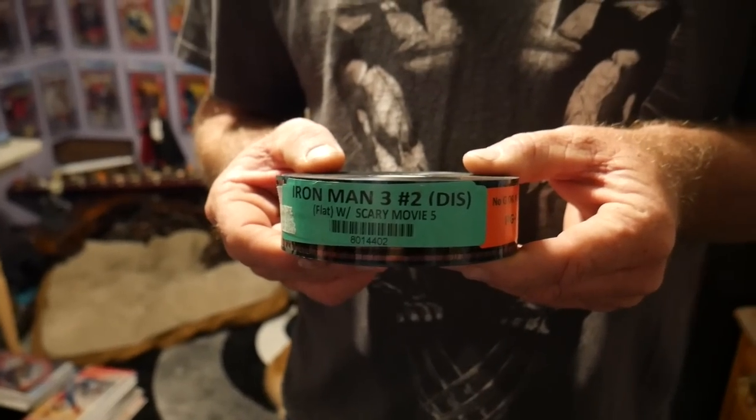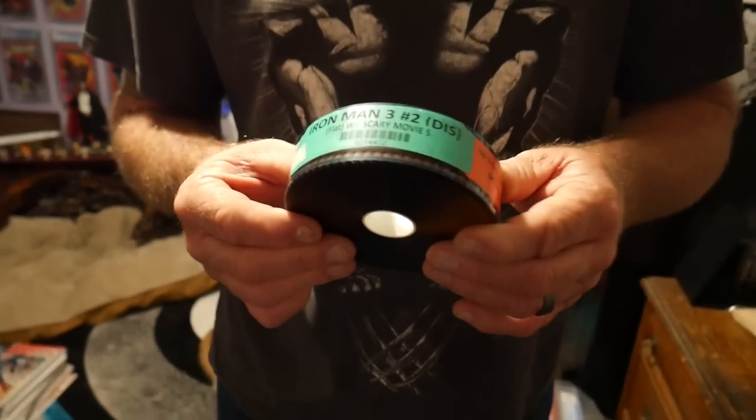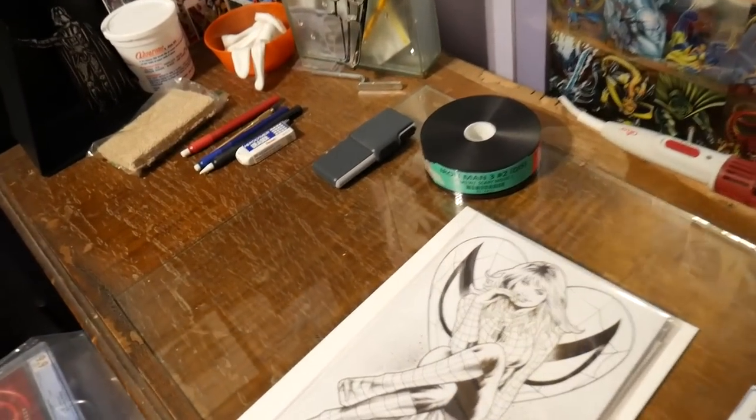Oh, you want to see something neat? So a friend of mine worked at the movie theater up here. He took it upon himself to get me something. No way. Yeah, that's exactly what that is. Is that the film from the original Iron Man? Yeah, that's Iron Man 3. That's so cool. Yeah, it's the whole movie. That's got to be very collectible, right?